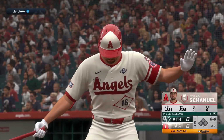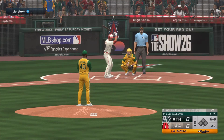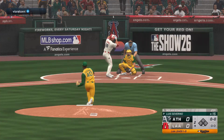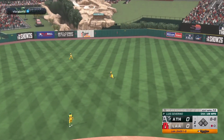We head to the bottom of the second. So in now for the Angels, Nolan Shadowell. Nolan Shadowell. This to center field. And a superb diving catch.